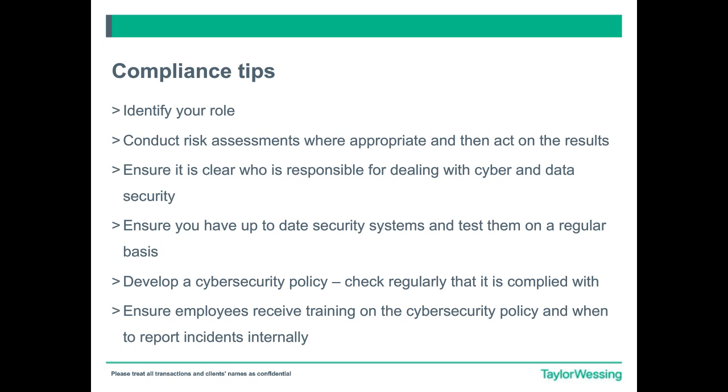And here are some suggestions. Firstly, identify your role. Are you a data controller or a processor? Are you an operator of an essential service or a digital service provider? Conduct a risk assessment where appropriate and then make sure you act on the results. Ensure it's clear who is responsible for dealing with cybersecurity and data security.